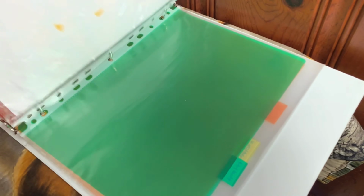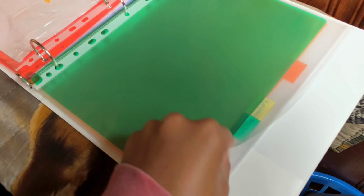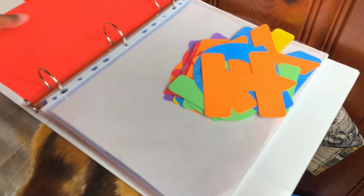Okay. And these, I'm going to have my body parts for this page. You see, this isn't done yet. I'm just showing y'all the vision, the weather, and I wanted to put something else in here. So that is the curriculum book that we do every day.